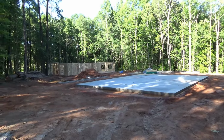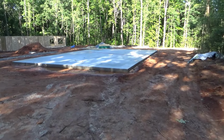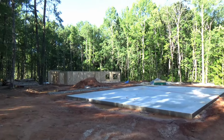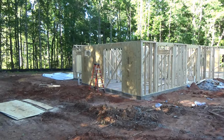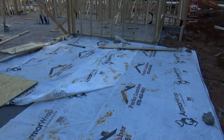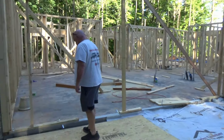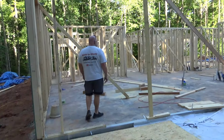They got all this framing up today. The RV garage is going to be probably a month or more out before they erect that. But let's go over and take a look at the framing. Getting to the house is a little tricky because it is muddy out here. Standing in the screened-in porch. Dave's approaching the living room where the big doors will be coming out here.